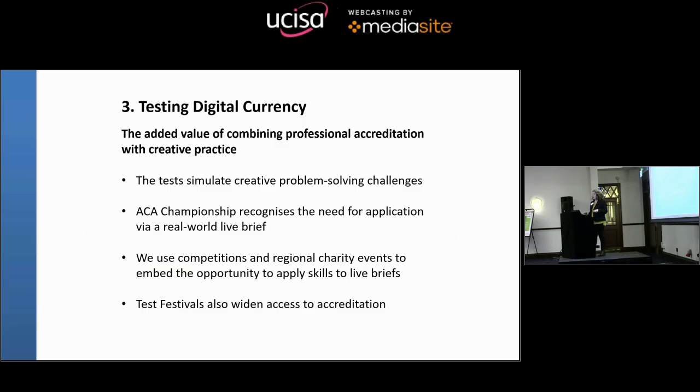So, the last stage I'm at now, testing digital currency. What's the value of this in the current creative industry climate? What's the added value that this accreditation may bring to students and graduates from an employability point of view, from a digital fluency point of view, and where can it take them, where can they take it?